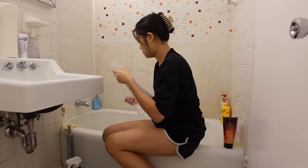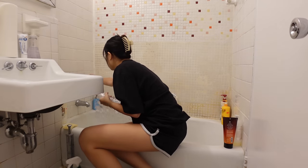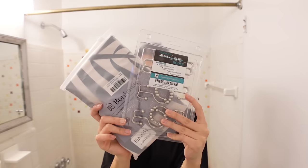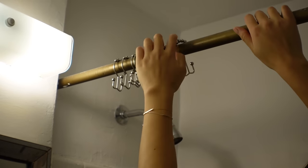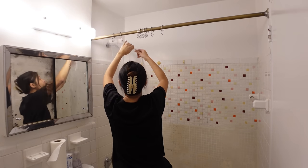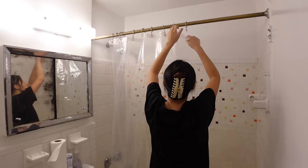Moving on to the bathtub area. I will definitely be doing some form of renovations in the future, but that will come in due time. As a temporary fix, I thought that at least I could cover up some of this mess by adding some decorative pieces. So I installed a non-slip bathroom mat, a shower liner, and this fun shower curtain that matches the original retro color tiles on the wall.